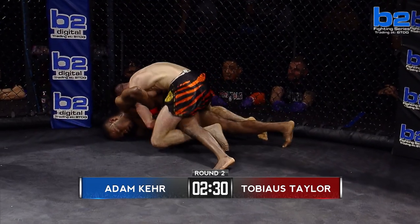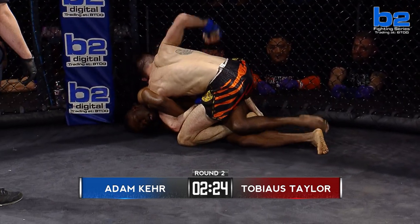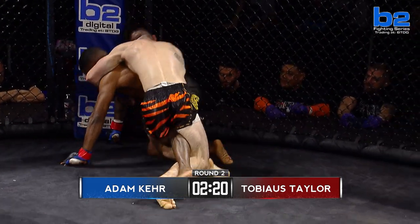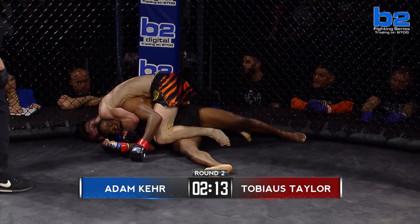Yeah, so that's where it becomes more of a strategy thing. Say, what do I have to do? You want to get the position where you're going to dominate most likely, and that will stand up in this position. Tobias looking for that Kimura sweep, which he got. Oh, no, good job by Adam Kehr. Kehr staying on top, has a hook now, working on the back of Tobias Taylor. Tobias turning in, which is a good job by Tobias to turn into that choke.